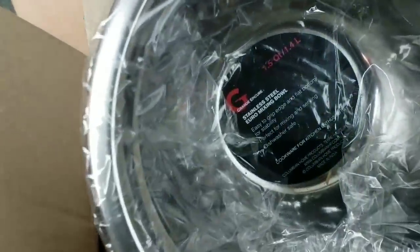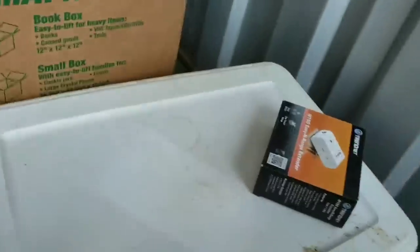Okay, let's see what's over here. All right, we've got this box here. We have a brand new set of stainless steel Euro mixing bowls. Wow, look at that colander in there. What's this? $20? We're gonna say $20 on that one. Honestly, I should probably just keep it for myself at the house.